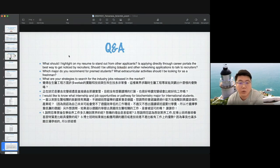Okay, next question. I would like to know what internship and job opportunities or pathways there are for biochemistry majors who are international students. Biochemistry depends on what kind of biochemistry you are working in. If you are doing structural biology, I think it's pretty popular now. If you are doing synthetic chemistry, it's also pretty popular. So it really depends on what kind of biochemistry you are working on.